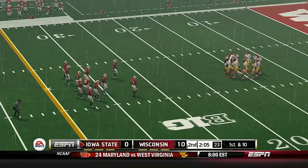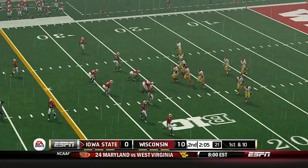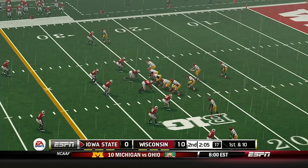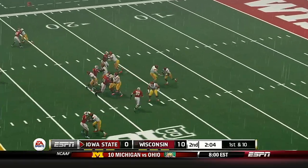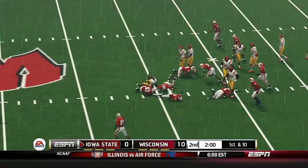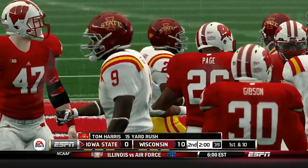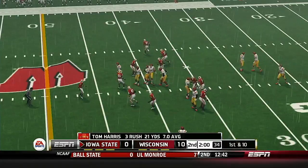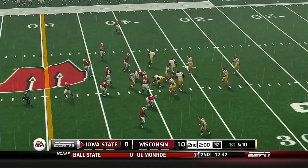You think about the challenges these two teams are facing. On one side, you've got to find a way to keep building on your lead, and on the other side, you've got to find a way to get back in it. Tackle made at the 39. He gets another set of downs, and more importantly, opens up a whole host of play calling possibilities for the coaching staff.